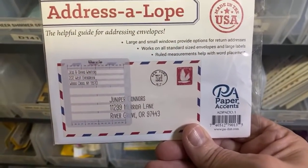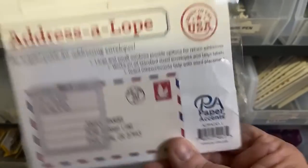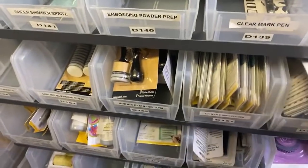Oh, here's another envelope, address envelope. This is the one if you just want to do straight. Everybody, if you're a card maker, you need this one. It works great for your envelopes. That one is the straight.